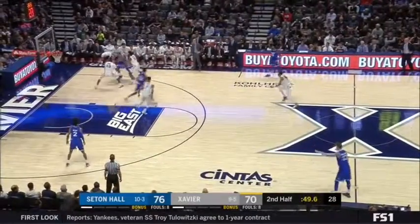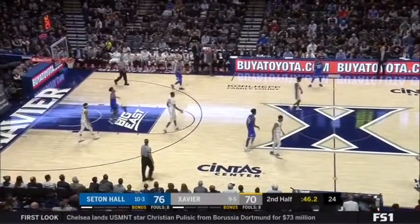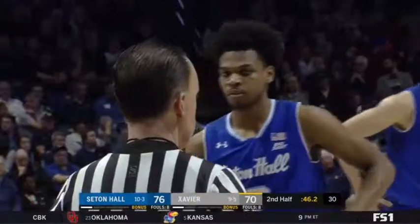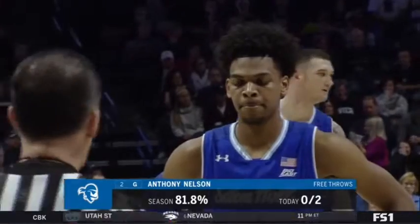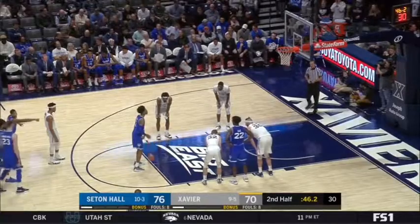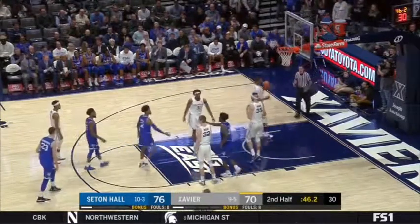Reynolds again in the corner. Nelson. And Scruggs will give the foul there with 46.2 in a 6-point game. That's the 9th team foul against Xavier. 1-1 here for the freshman Anthony Nelson. Nelson on the season is 9 of 11. Coming into tonight, 0 for 2 tonight. And he makes the front end.